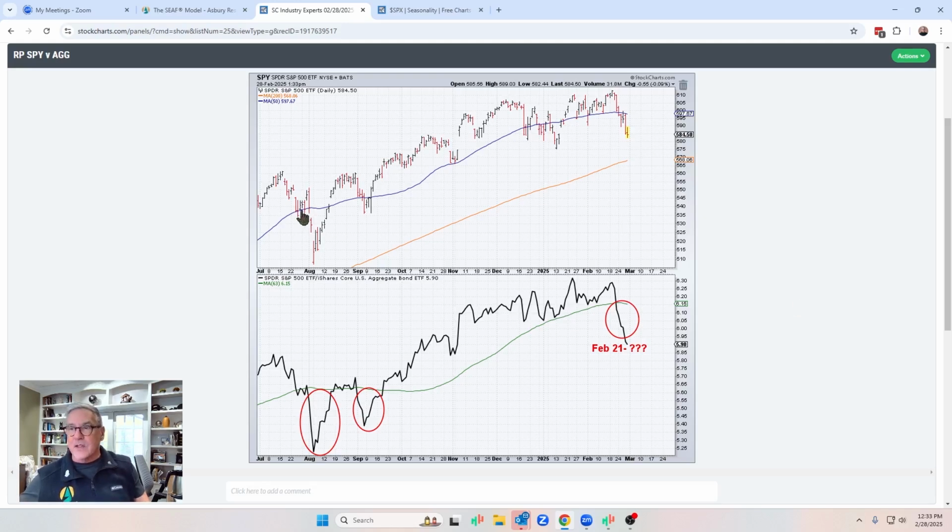So here we've got the S&P 500 up top with its 50 and 200-day moving averages in blue and in orange. And down here, we've got the relative performance of SPY versus AGG. When SPY is outperforming AGG, or stocks are outperforming bonds, that's healthy for the market and indicates a healthy environment for the stock market, like we had here.